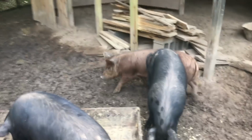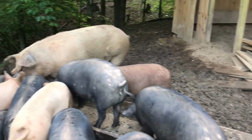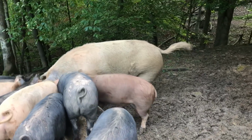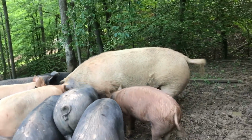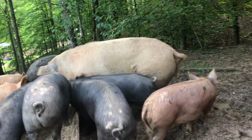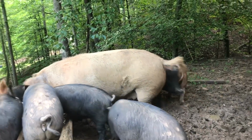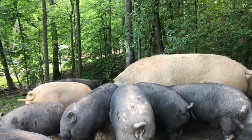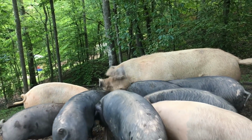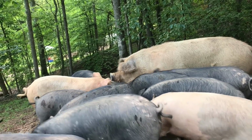So Red's a little smaller than the other two, but she has good conformation. The thing that I am just a little concerned with is she's just not as big as the others. So I'm looking to keep back 2 gilts. Right now I'm looking at these two solid blacks as the 2 that we're going to keep back.